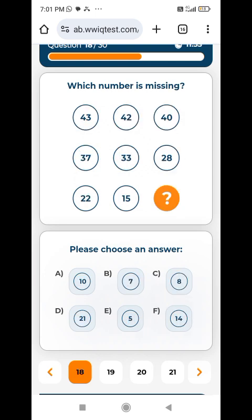43 goes down to 42, then goes down to 40, then to 37, then to 33, 28, 20. All right, so it's the same thing, but it decreases, right? And every time the number decreases, the increment in the decrease goes up by 1. So if it falls from 22 to 15, next time it's going to fall by even more, like 8. So it's going to be 7.